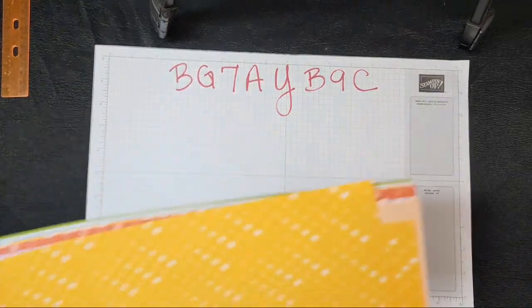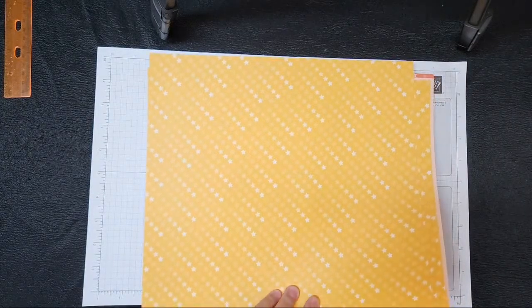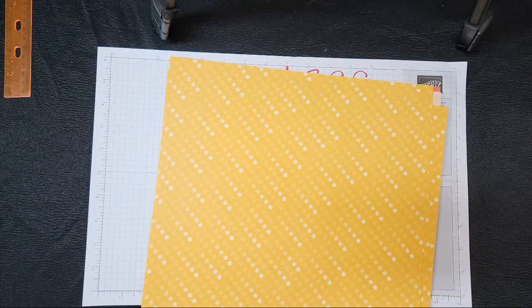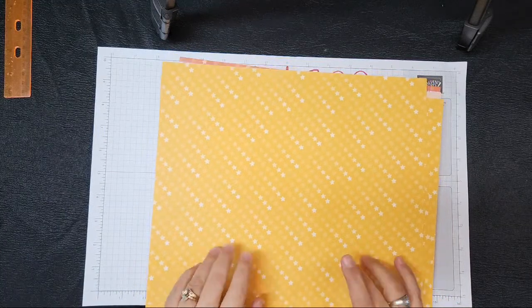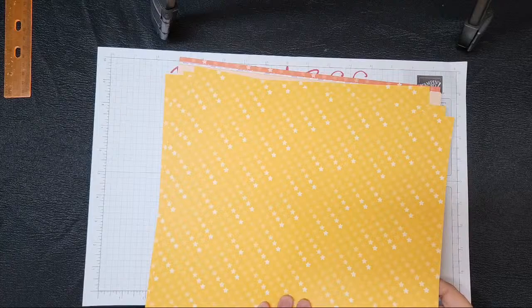Right, then we have, with the $100 pick, a set of 12 by 12. This is one set. It's quite thick, okay? And this is a $100 pick, and this is on page 14. Okay? So I'm just going to run through this real quick, hopefully.